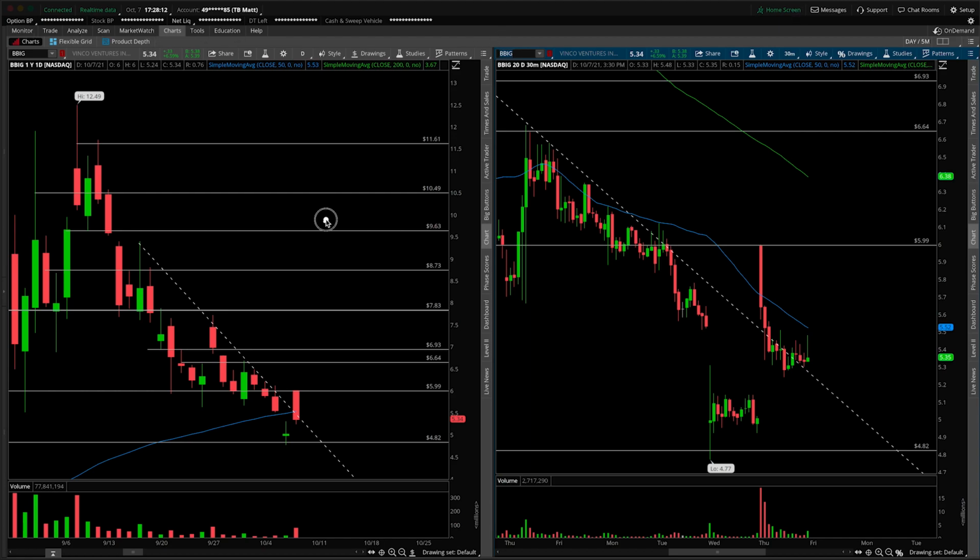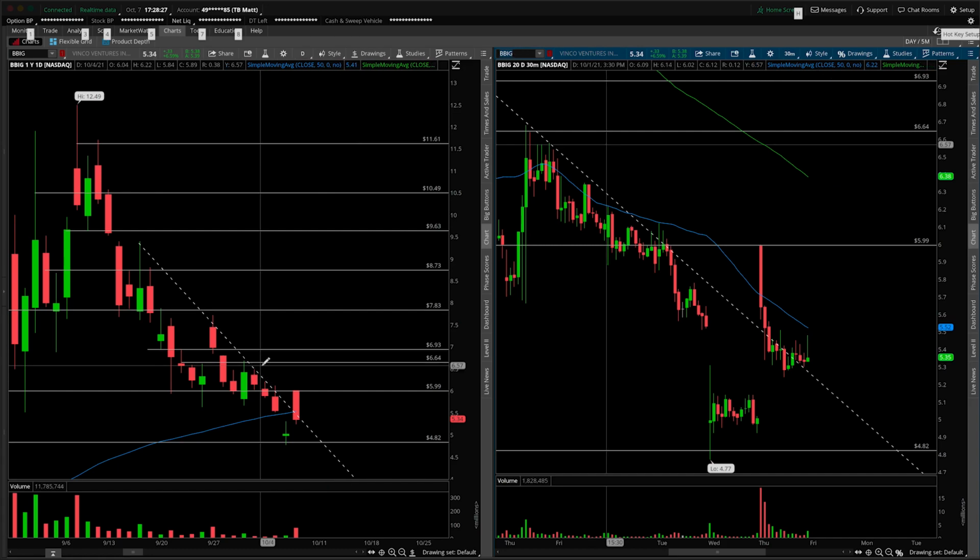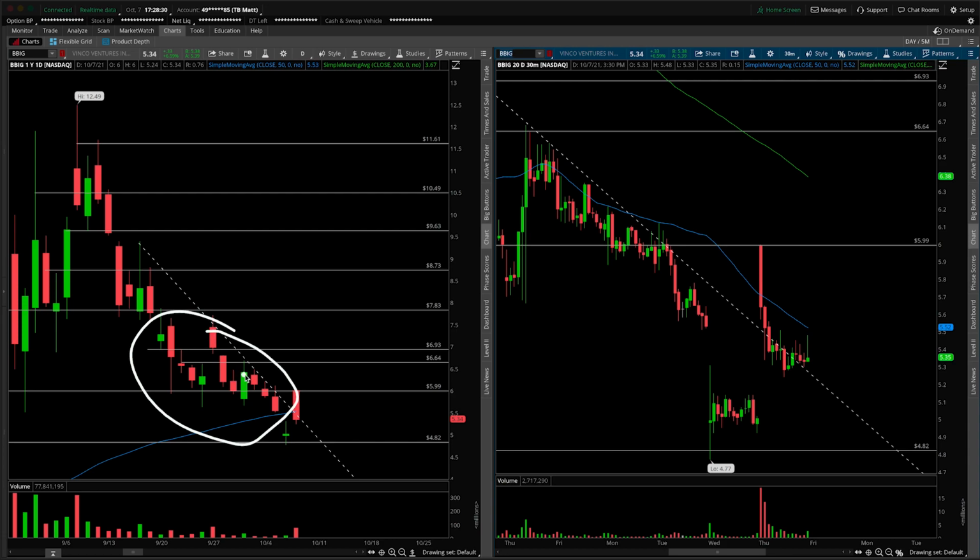On the left-hand side, we have the daily time frame, and on the right-hand side, the 30-minute intraday time frame. The reason I wanted to cover this one today is because there's a lot of talk about it, and there was an increase in volume on today's session. So I'm hoping to give some people some clarity here if you haven't been tuned into the coverage that we've been doing during this portion of the chart.